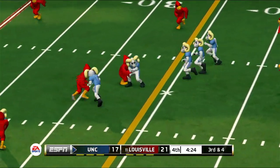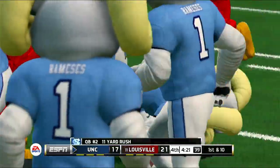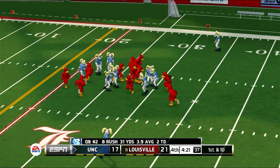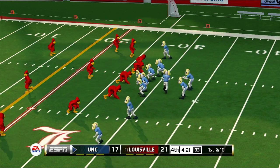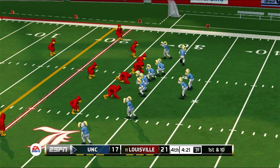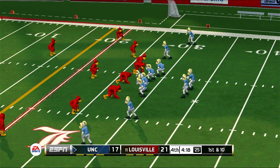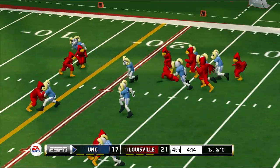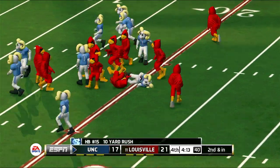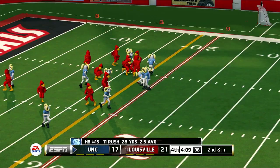Tries to buy some time. He's at the 30. He's brought down in the open field. That's a gain of 11 on the play. First down. Jet, Jet, White 80. Spire, White, Spire. Check three, check three. He's at 20. He's away to 18. Back option gets him 10 yards down the field.